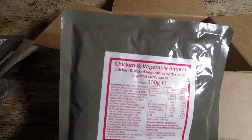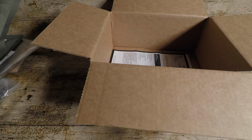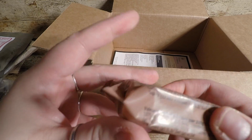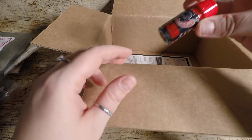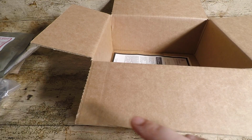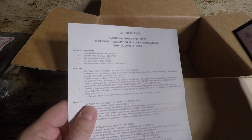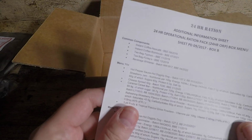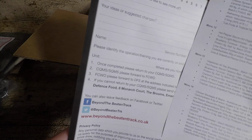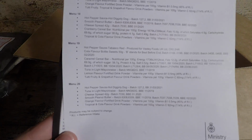And a chicken and vegetable biryani. Chicken and mixed vegetables with rice in a spiced curry sauce. That sounds good too. Then we have a fruit flapjack. That's cool. I've not tried one of those. And the famous Hot Diggity Dog hot original pepper sauce. And then we have the feedback and prize draw entry form, and an additional information sheet, which is basically just a summary of what's in every menu. So this goes from menu 11 to menu 20, which is the one we're doing today.